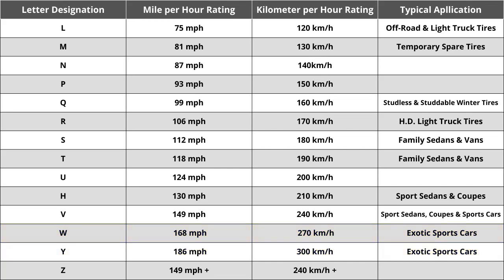So the speed rating of R in the case of this tire means that this tire is rated for speeds of 106 miles per hour or 170 kilometers per hour. While speed rating is important in some unique cases, you shouldn't spend a ton of time focusing and comparing tires based solely off of this. While you do want to make sure the tire matches your vehicle manufacturer's specified speed rating, in almost all cases, the speed rating of a tire should always be above 85 miles per hour, which is technically the fastest posted speed limit anywhere in the United States.